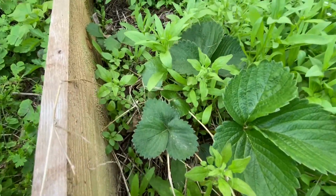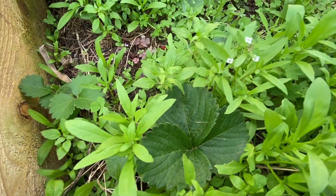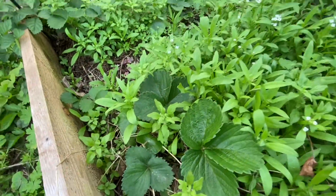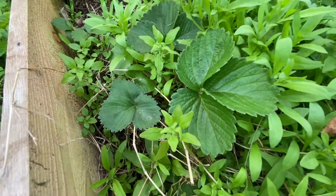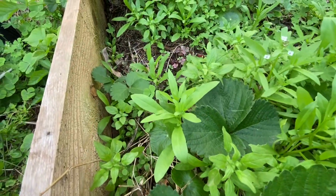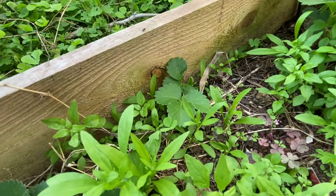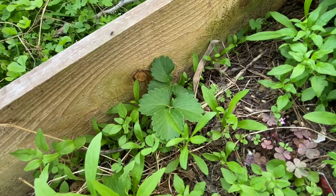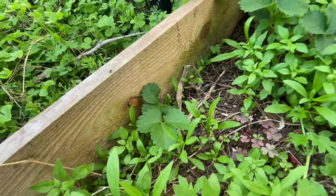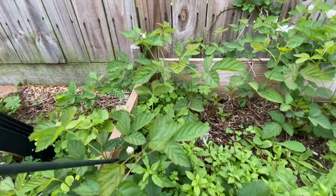Strawberry plants actually lived through the freeze. Can't wait till they have strawberries, because when I bought them, they actually gave a few strawberries. So I had hardy plants, but it was my first year trying to grow plants that give you food.